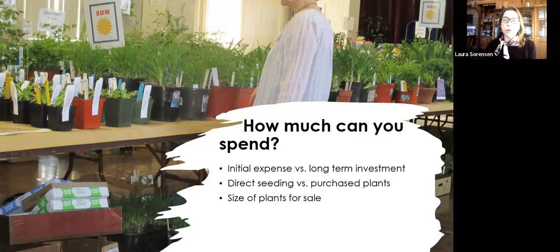You can also choose smaller pots of plants, because the bigger the pot, the more expensive the purchase is. Now, the bigger the pot, the faster you're going to see flowers, the more impact it will have in your garden. But one way to save money is to buy smaller plants and be patient and wait for them to grow. And then there are friends, neighbors, and relatives. They're great sources for inexpensive, free plants. Some of my best plants came from friends and family.